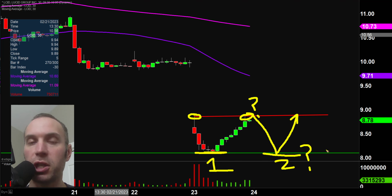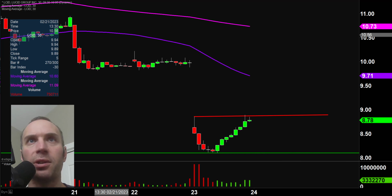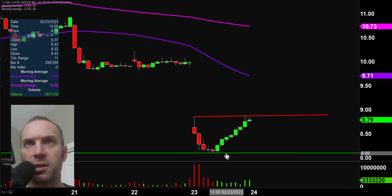There are different strategies and approaches, but at the core, the underlying dynamic is that both of these levels are very, very important. Did I give a price level? I don't think so. Right down there around $8.10. So $8.85 is key resistance, $8.10 is a key level of support.